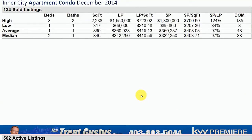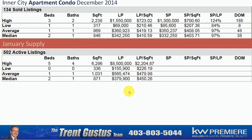Now we look at the inventory supply. January supply: 502 listings available. Lots of property available for buyers, priced a little bit higher because it's bigger. The median price where most of the properties were on the market was $379, and up to about $565 was the average. So what we're finding is that what's left on the market is priced higher and higher per square foot, much higher than where the buyers are really looking.